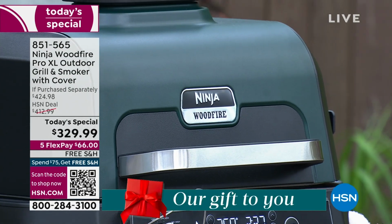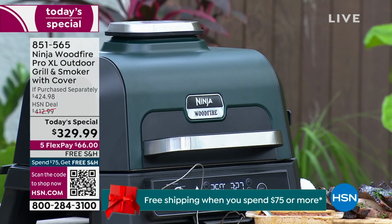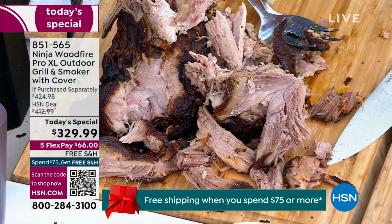I'm not the chef in my house. I'm the cleaner. My husband is a chef. But no matter what your culinary level of skills are, this is a perfect addition to your outdoor kitchen area. It really is.